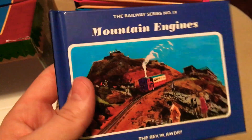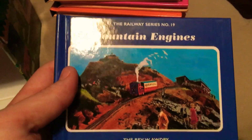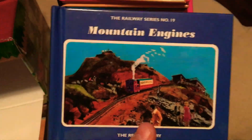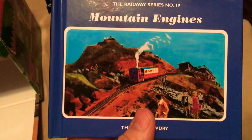Mountain Engines. This one I was always curious about. I love this book, but as a kid I was wondering who Caldy and Godred were, because I've seen them in Ertl form as well as Wind Railway and Take Along, mainly Caldy. I thought he was from season 8 or season 9 of the show, but no, he was never in the TV series, so I found that out. This is a really good book.